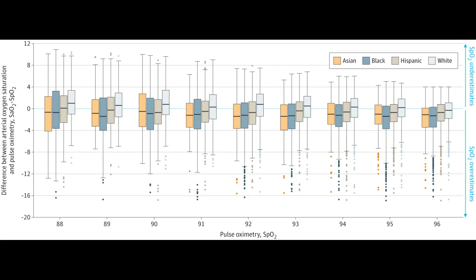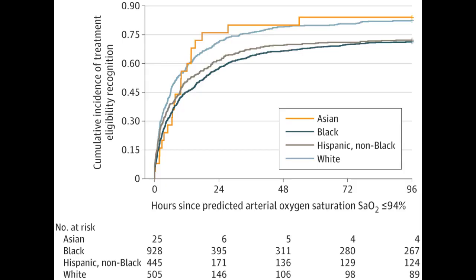Overall, the researchers found that black and non-black Hispanic patients were respectively 29% and 23% less likely than white patients to have their treatment eligibility recognized by pulse oximetry. The team believes the device's biases could be potential explanations for disparities in COVID-19 outcomes and may have implications for the monitoring and treatment of other respiratory illnesses. More studies to determine the clinical consequences of this bias are ongoing.